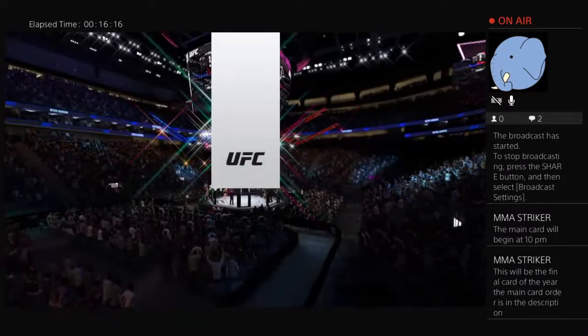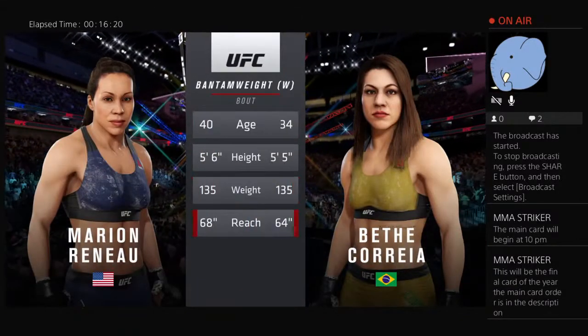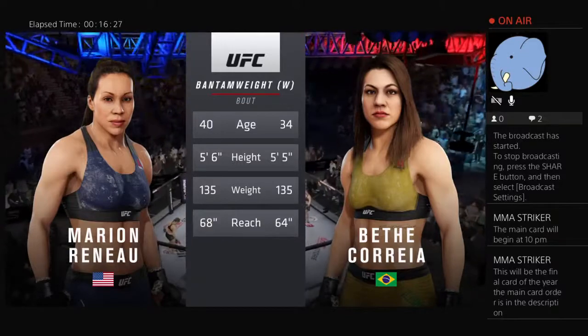All right, just about ready for live action. Here is tonight's tale of the tape. More than 5 years apart, with similar height and some differences in reach. We send it inside the octagon to Bruce Buffer.